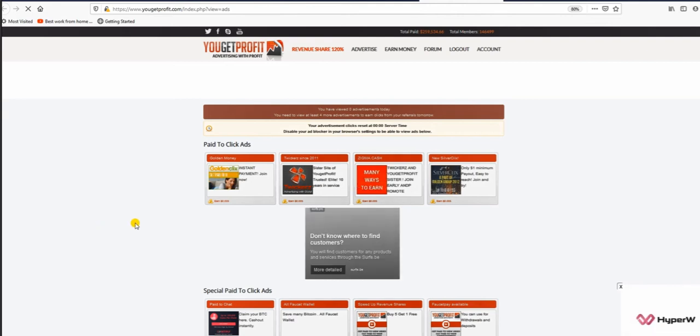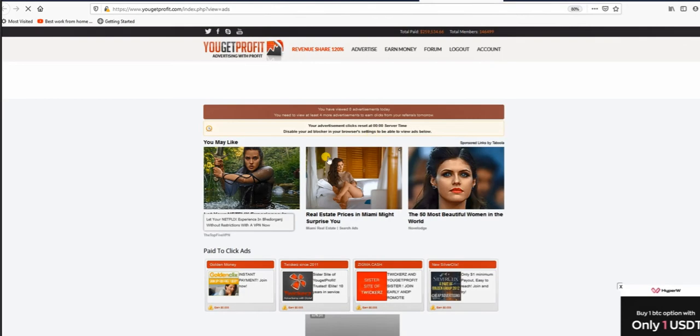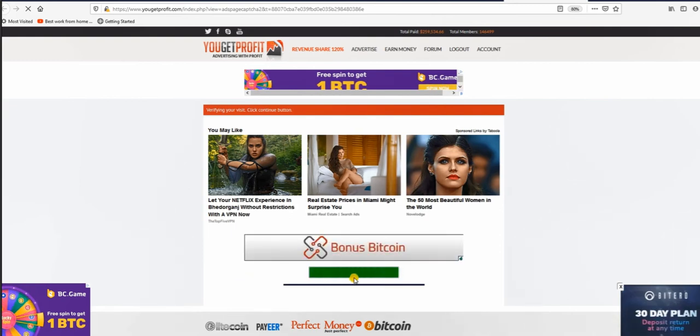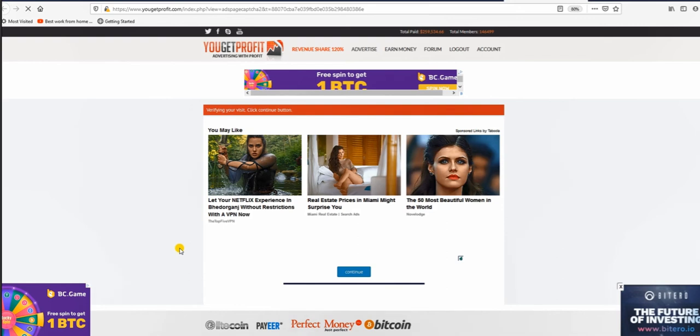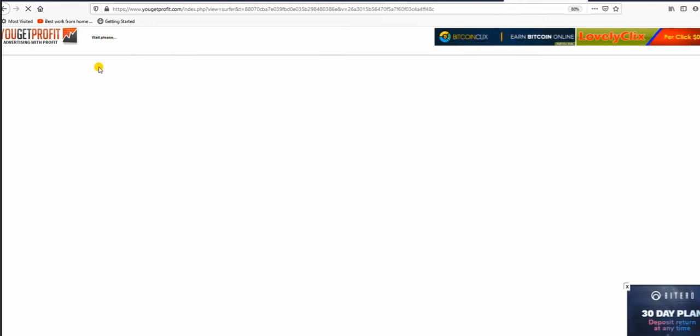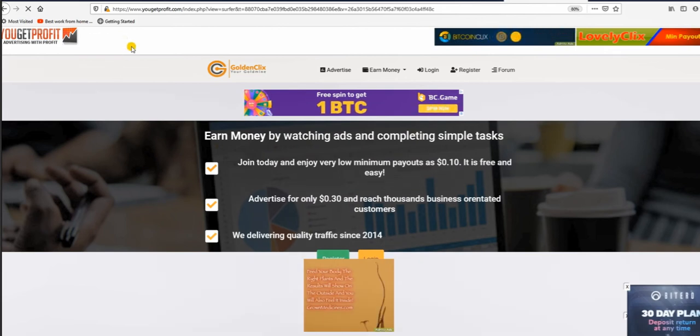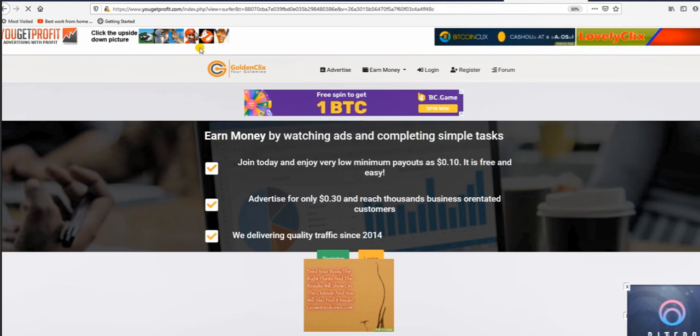This is a pop-up window, so I click again. Sorry, pay to click ads. I click here. You can see after clicking the ad, the bar is green. Then click continue. After clicking continue, you can see another bar, white flash. The bar became green, and there are 6 pictures shown here. Click the upside down picture.